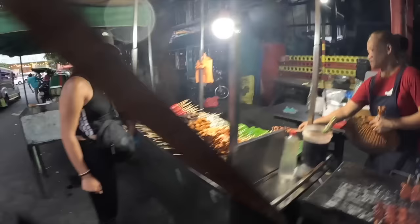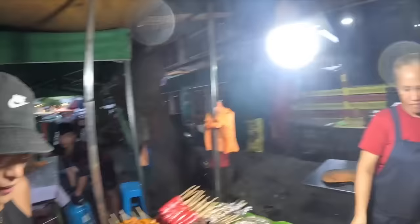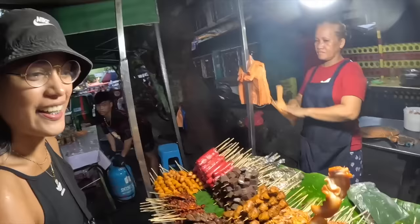Hello. Kamusta ka? Let's try the blood. What do you want to try? Or the head of the chicken. What are these foods? This is getting crazier and crazier. I think it's pig ears. Want to try this? Pig ears. Yeah, it's really good. It's fatty. Alright. Let's try the pig ear. What could go wrong?